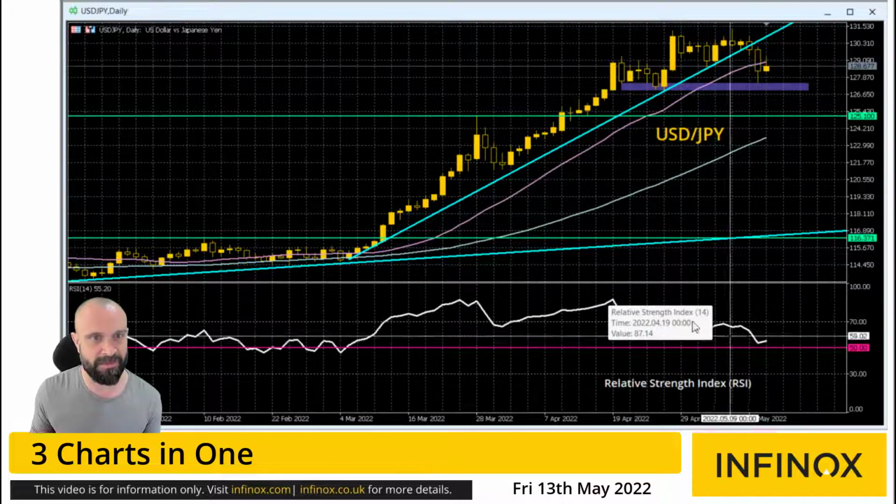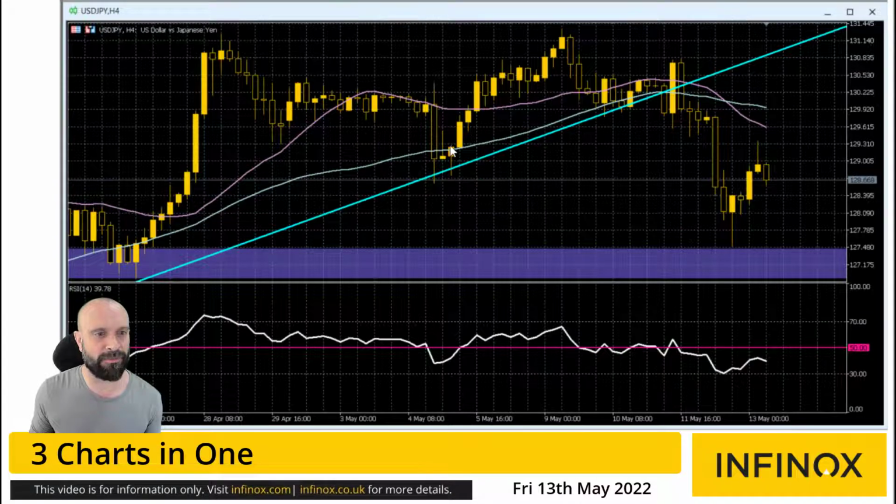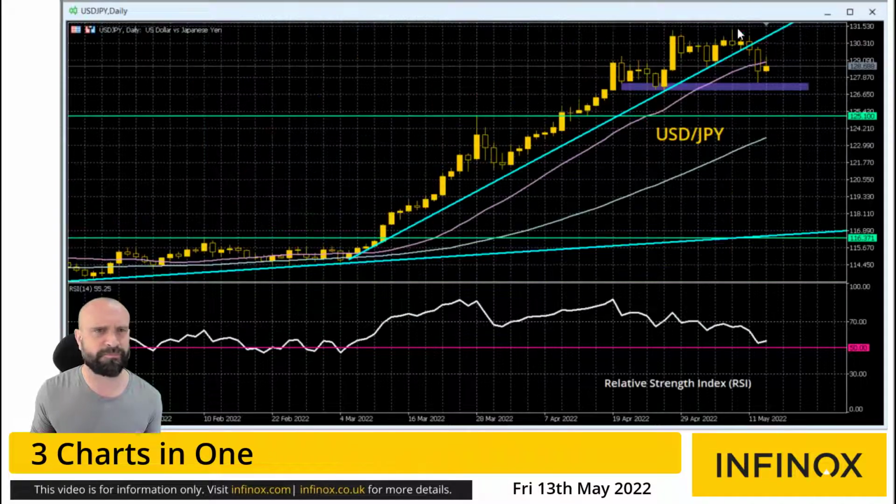We still do have this negative divergence playing out through the RSI as well. So this is a very important moment for dollar yen. How it reacts to that support 127 figure, and can it continue to remain high? But at the moment, this is just an unwinding move. But below 50 on that RSI would be a warning signal. That 4-hour chart just turns a little bit more corrective. But generally speaking, I'm going to say that with this death cross on the moving averages, we're still just consolidating at the moment, but a breakdown below the 127 figure is a key moment there on the dollar yen chart.